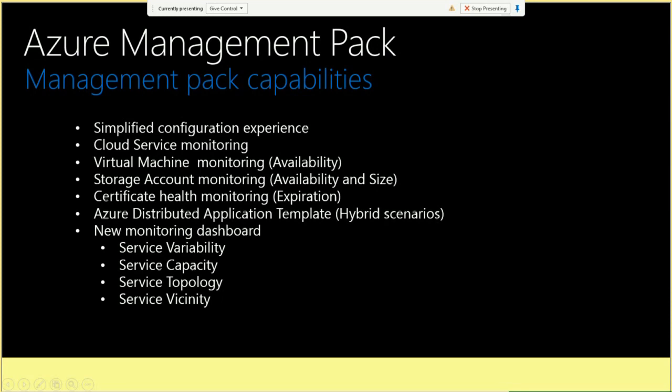Now, when you push and deploy virtual machines in Azure, you'll be able to monitor them using SCOM. Storage accounts monitoring: the blob services, it tells you if it's up or down. And if your storage account is down, your infrastructure is down because you don't have storage. Two, certificate health monitoring.